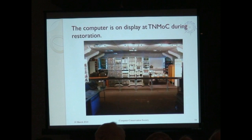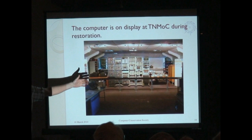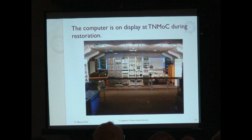Right, that's the machine as you see it pretty much today at the National Museum of Computing. We've got an area at the back of one of the halls which used to house the Colossus machines in the war, so it's in good company there. We've got about three bays at the back, and we have our restoration area behind there. So we've got desks set up and test equipment and so forth.